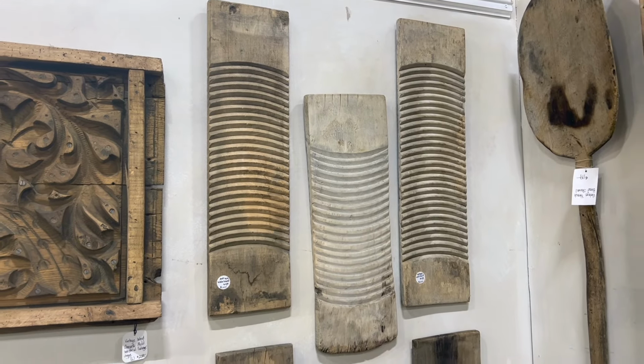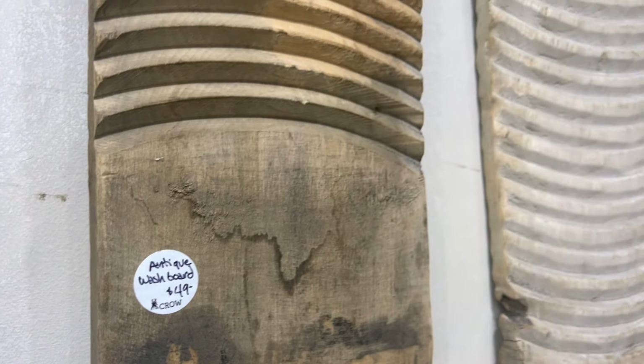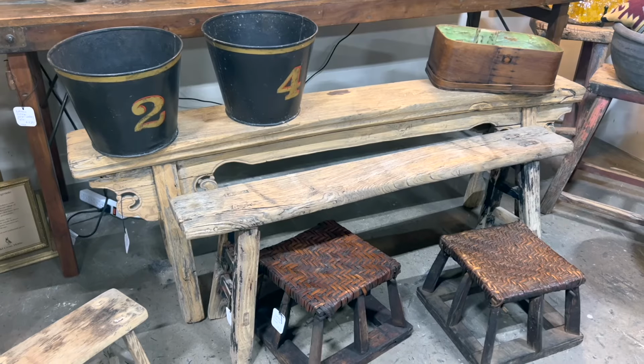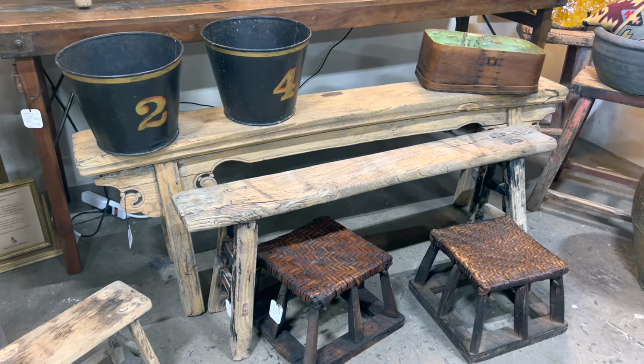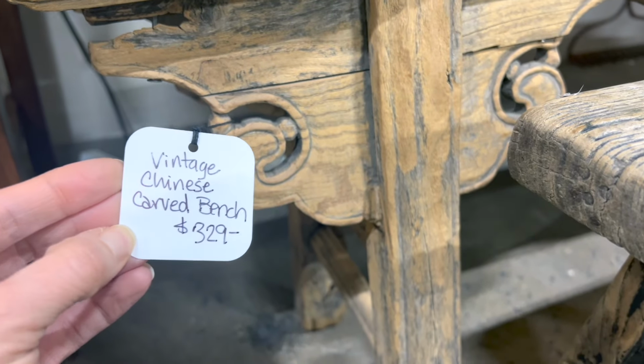I see these vintage washboards every time I come here, and I think it's about time that I pick up a couple of them because they're just very cool. Again, another textural element that you can lay flat somewhere and maybe put some items on top of them styled, or you can hang them on your wall.